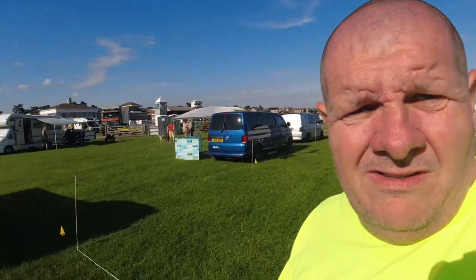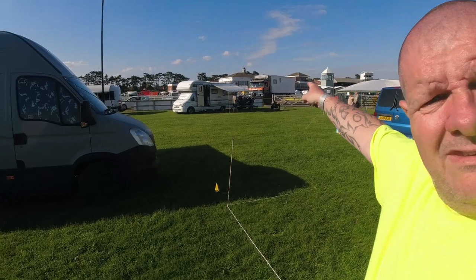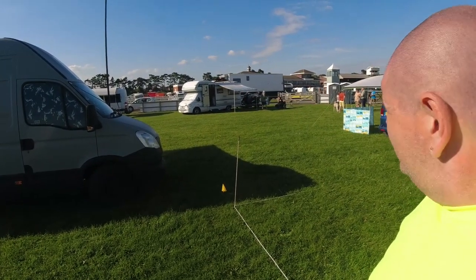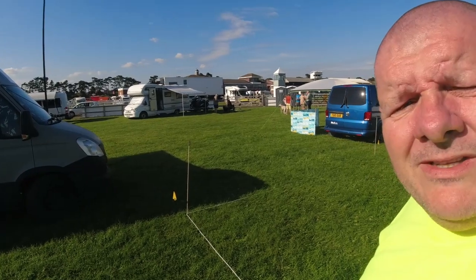We're here at the show, and oh my god, it's amazing. I've never seen so many camper vans of all styles, all shapes, all sizes. I mean, I've just switched this on and look what's coming in now. Right over there, a lorry, and right behind it you've got your coach built. So it's all sorts here, and obviously there's mine.